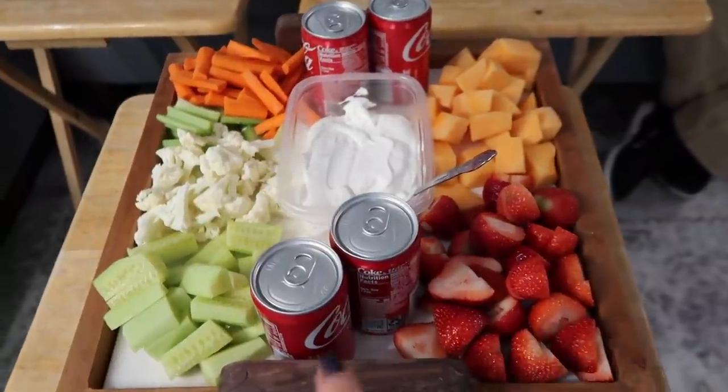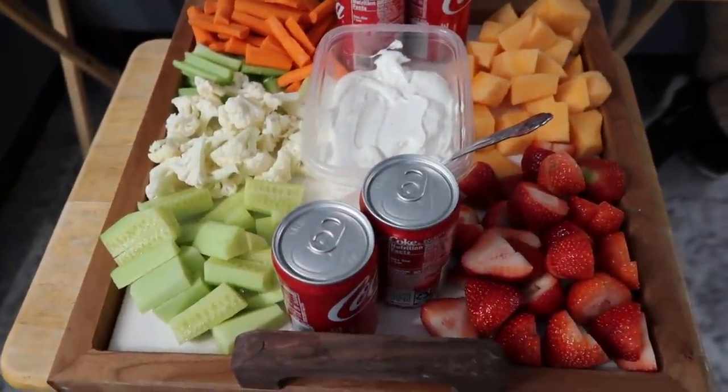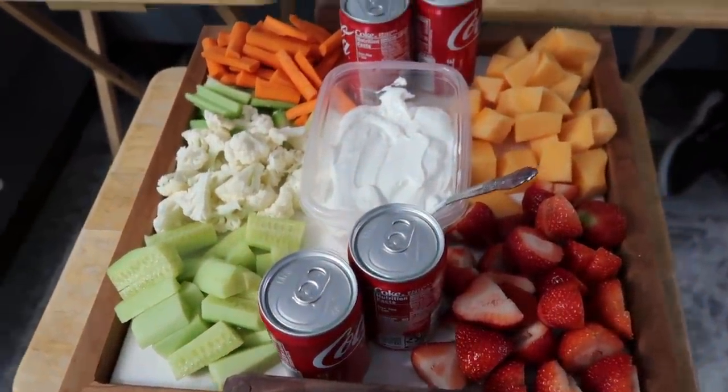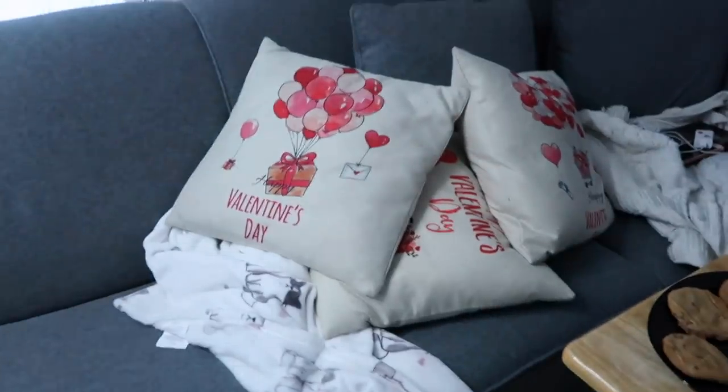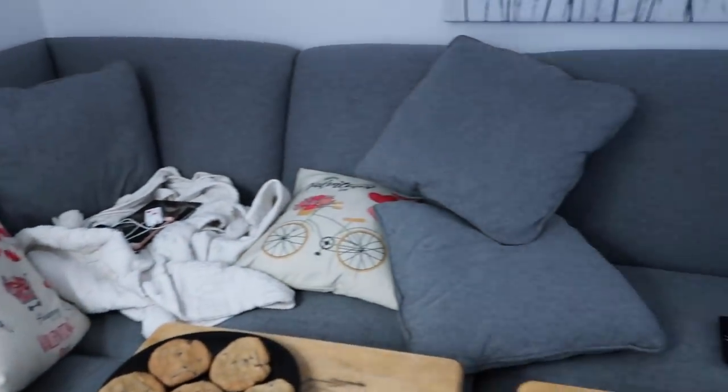Here's our charcuterie board, and there's nothing like giving your kids some Coke with their vegetables and fruit. And then we have our cookies. And our messy sectional already with pillows and blankets.